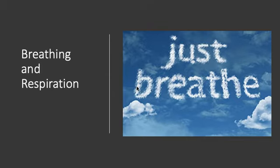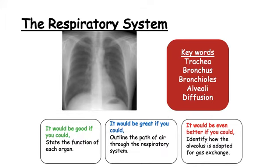Going to look at the breathing system and talk a little about respiration. So, what would I like you to know under the heading of the breathing system, or the respiratory system as it's sometimes called? Well, I'd like everyone to know the functions of all the different parts of the breathing system. I'd also like people to try to learn the path that air takes once it goes in through our nose and mouth. How does it get into our blood?